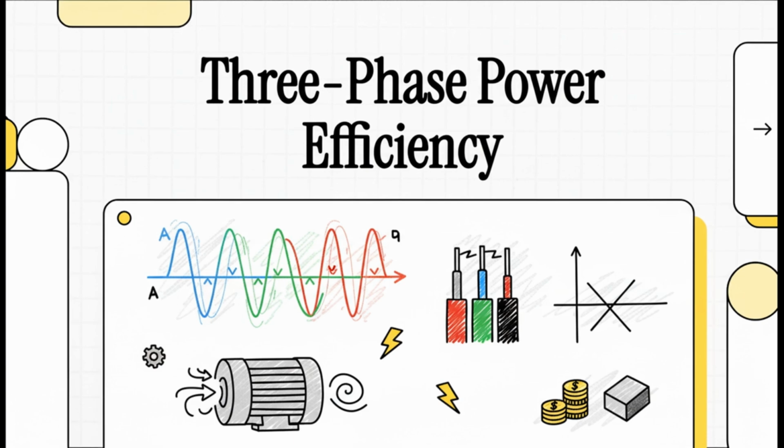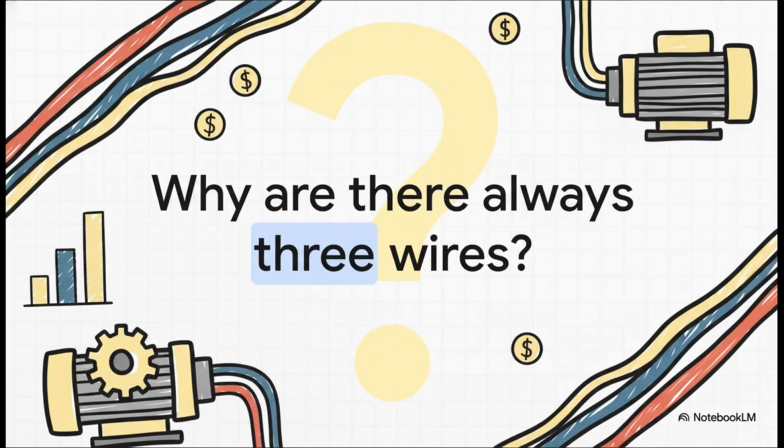elegant design. I mean, you've seen them, right? Those giant metal towers marching across the countryside. And if you look closely, you'll almost always see wires in sets of three. Have you ever wondered why? Why three? It's not random. That number is the key to one of the most brilliant and efficient engineering solutions ever created. So let's figure this out.